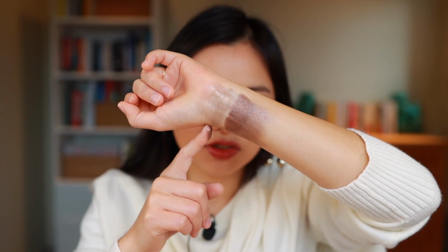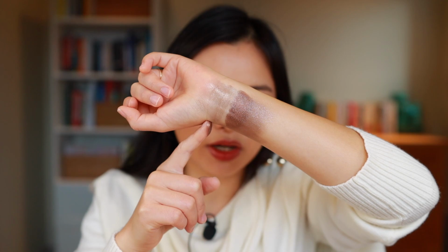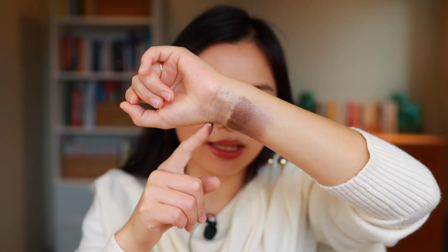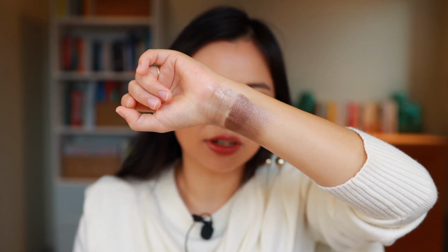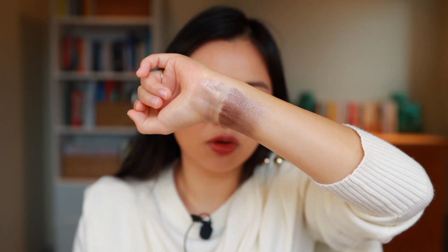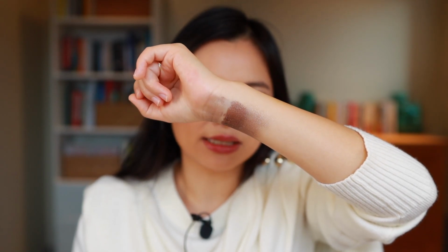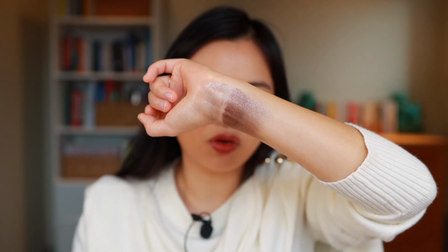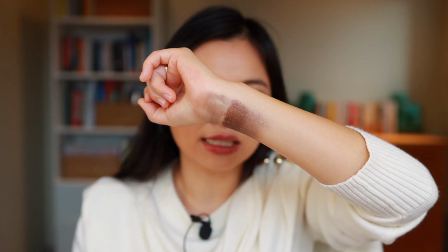Whereas for the Lisa Eldridge, there's maybe a little bit less shimmer in terms of the really big shimmer particles, but it seems like there's more variability in the color and the size of the shimmer particles, which leads to a slightly different effect. Again, I think the Pat McGrath tends to look a little bit more high shine metallic with glittery particles, whereas the Lisa Eldridge looks a little bit more muted, but more of a glistening effect with a wide variety of different sizes of shimmer.